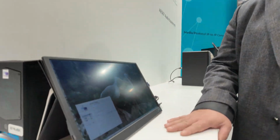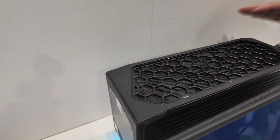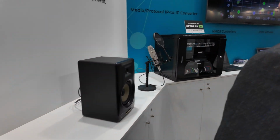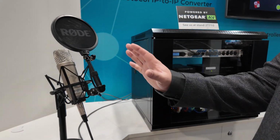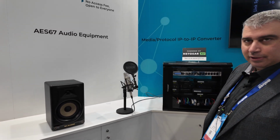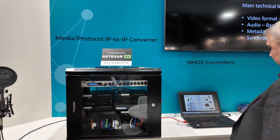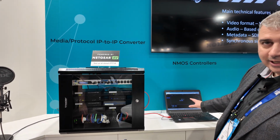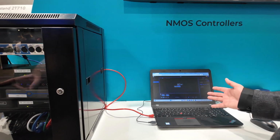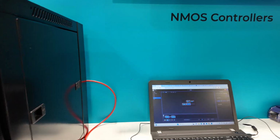This station here is showing software IPMX. So this is a computer using software to do the transmission of IPMX onto the system. Here we have some audio equipment so that we could show the compatibility of IPMX with AES67 audio. This is another example of an NMOS controller, just like the one we saw before from a different company. With an NMOS controller, as I said, we could control different products from different companies.